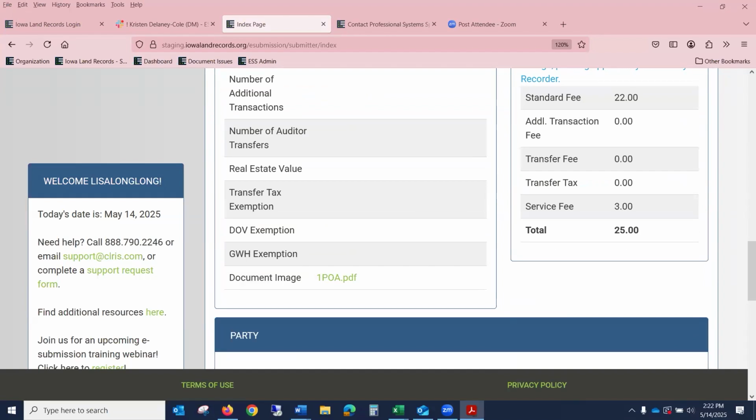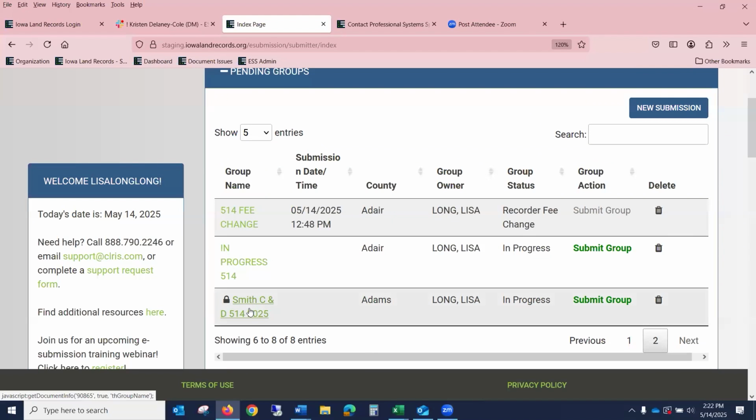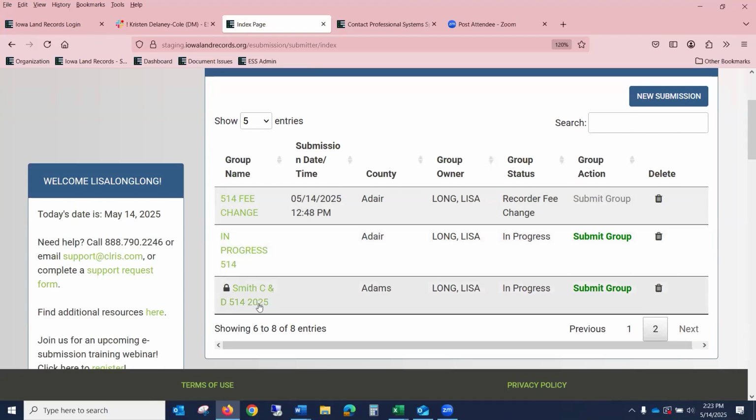I apologize. Okay, so if everything looks good, last step, submit group, okay? You don't receive an email when it is submitted successfully, and you don't get charged until it's actually recorded. What you will see is a message up here in green that says it was submitted successfully.